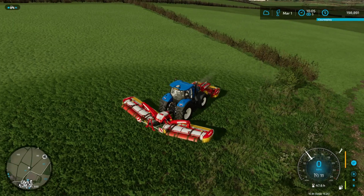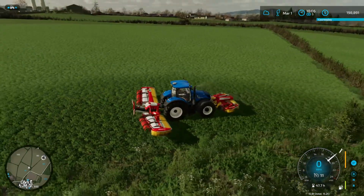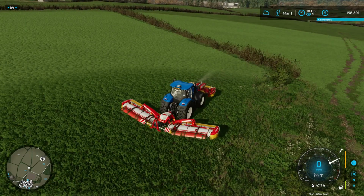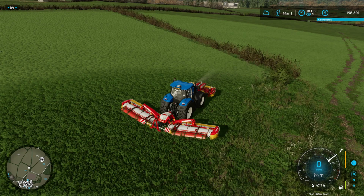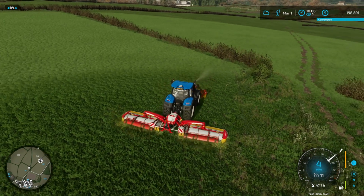Let's go ahead, get this mowed, and then after we get this cut, I'll give the store a call, see if we can get our tractor all sorted out. Should not be a problem, but yeah, this is looking to be a very, very productive day.